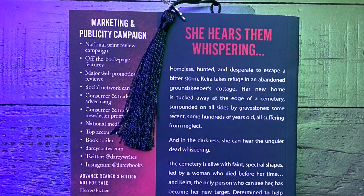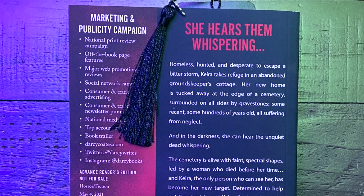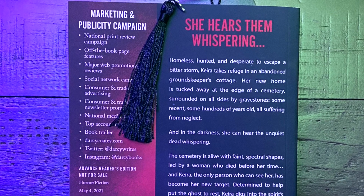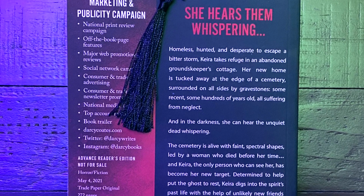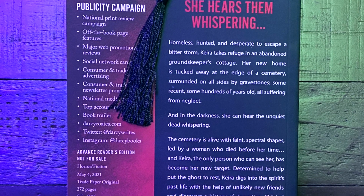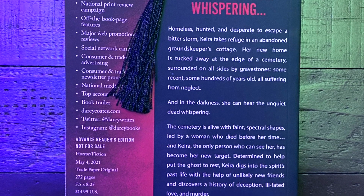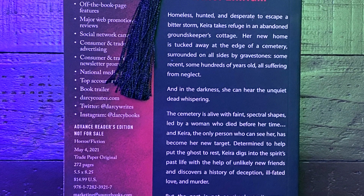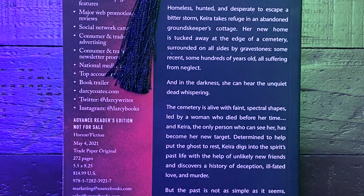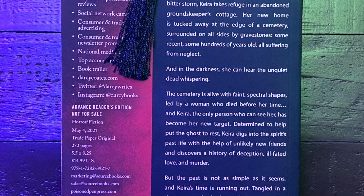The synopsis says, she hears them whispering. Homeless, hunted, and desperate to escape a bitter storm, Kira takes refuge in an abandoned groundskeeper cottage. Her new home is tucked away at the edge of a cemetery, surrounded on all sides by gravestones, some recent, some hundreds of years old, all suffering from neglect. And in the darkness, she can hear the unquiet dead whispering. The cemetery is alive with faint, spectral shapes, led by a woman who died before her time. And Kira, the only person who can see her, has become her new target.